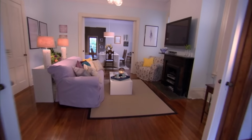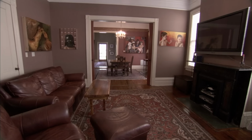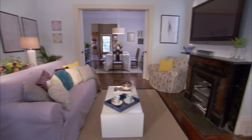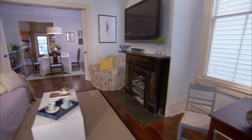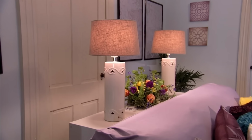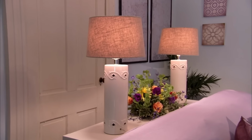Welcome to your new bright sitting room. Wow. Before, this sitting room looked gloomy and uninviting, so we updated it with neutral pastels that buyers will prefer. I added lamps to brighten the room and show how this can be a comfortable reading area when the TV's off. I would have never thought of putting lights behind a couch. It looks really, really good.